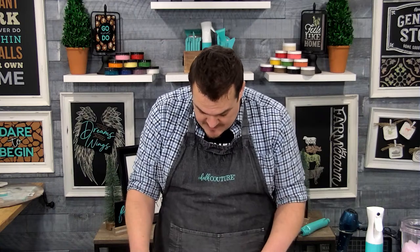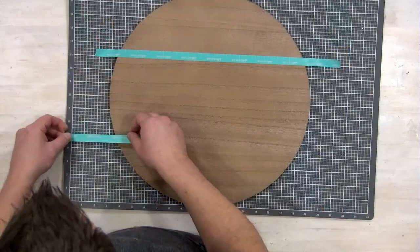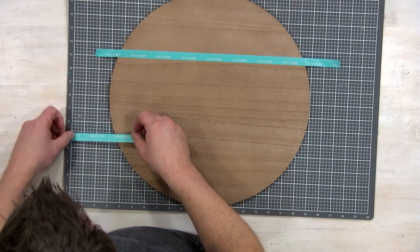So we are once again in the middle. I want to go up to 4.5. So right.